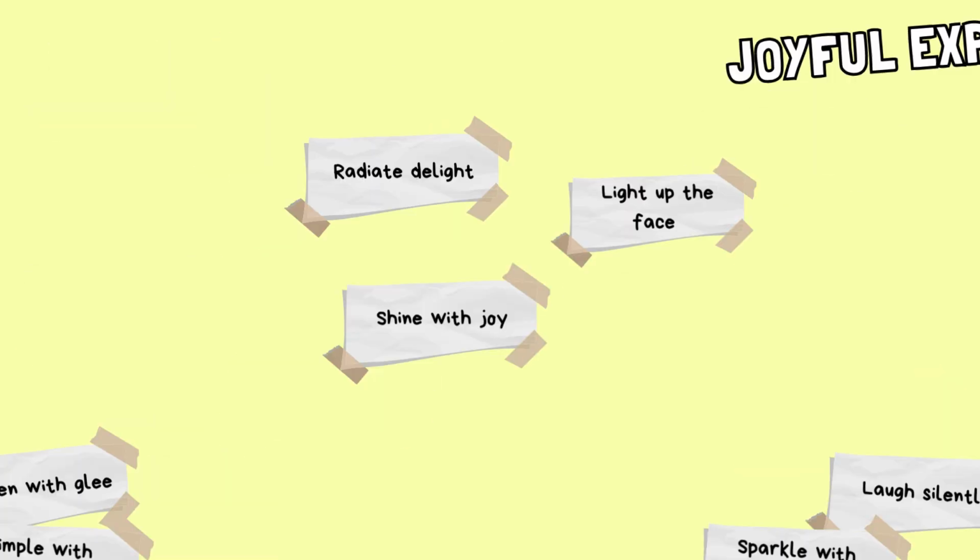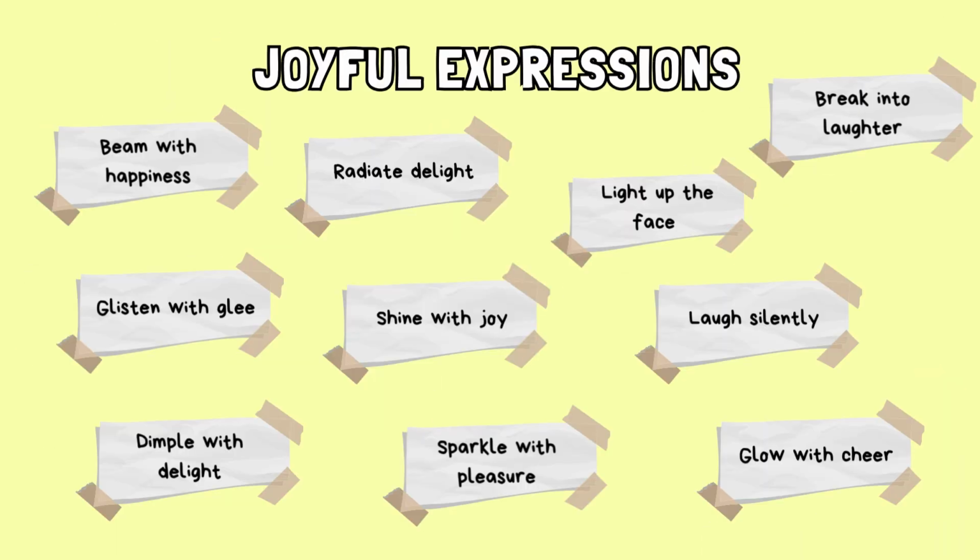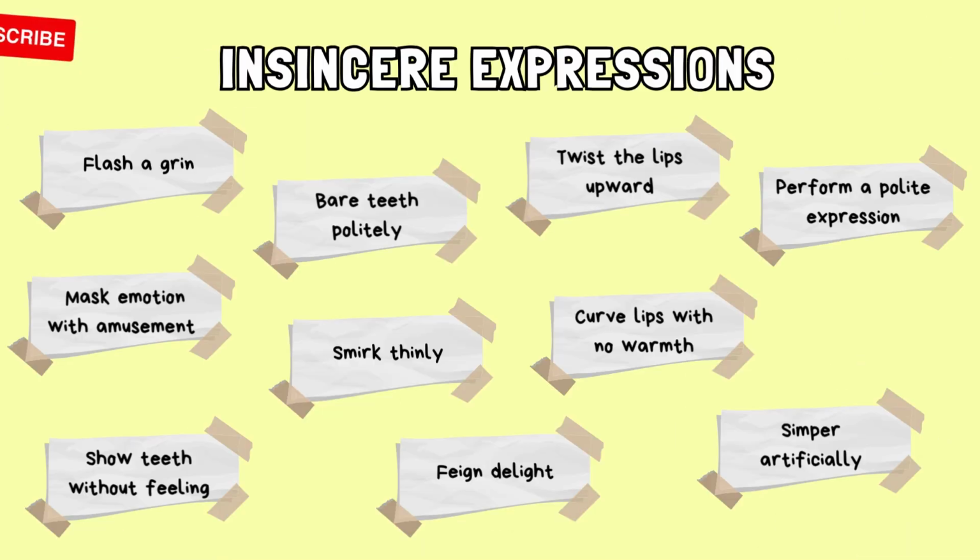For joyful expressions, try beam with happiness, radiate delight, light up the face, break into laughter, glisten with glee, shine with joy, laugh silently, dimple with delight, sparkle with pleasure, or glow with cheer. For insincere expressions, use flash a grin, bare teeth politely, twist the lips upward, perform a polite expression, mask emotion with amusement, smirk thinly, curve lips with no warmth, show teeth without feeling, feign delight, or simper artificially.